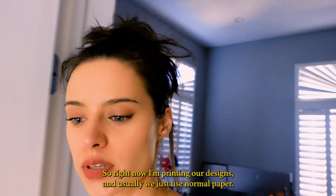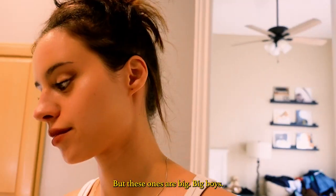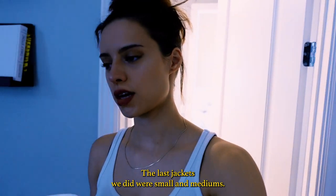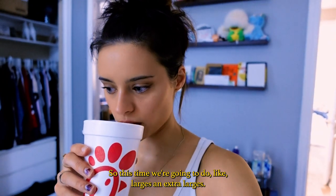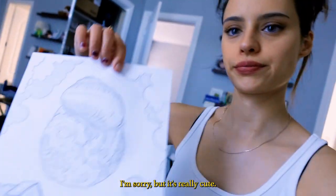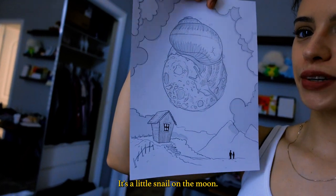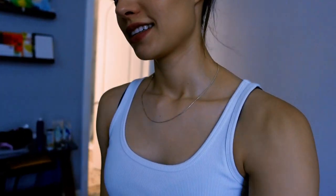So right now I'm printing out our designs and usually we just use normal paper, but these ones are big. Big boys. Is this zoomed in? The last jackets we did were small and medium, so this time we're gonna do largest and extra largest. My design, I'm sorry, but it's really cute. It's a little snail on the moon. And there are little people holding hands because they're terrified.